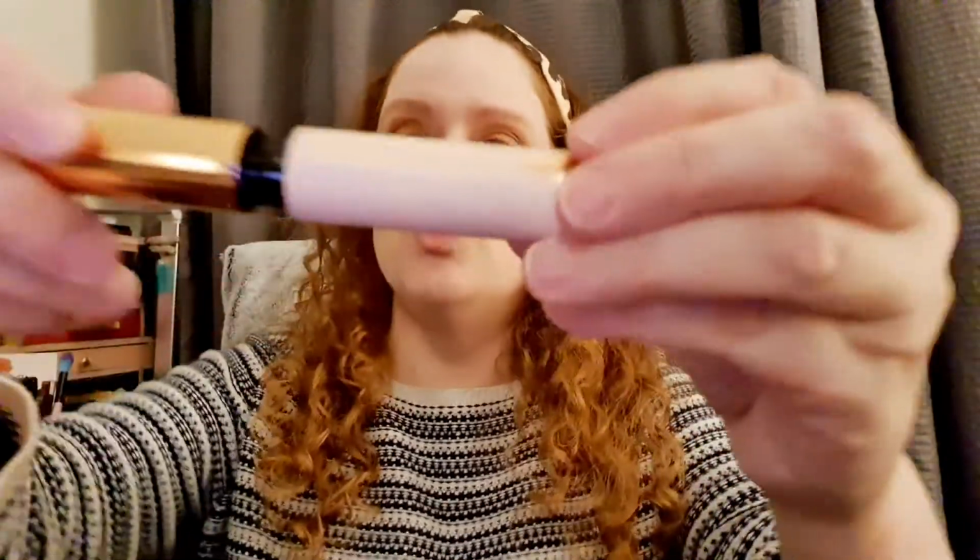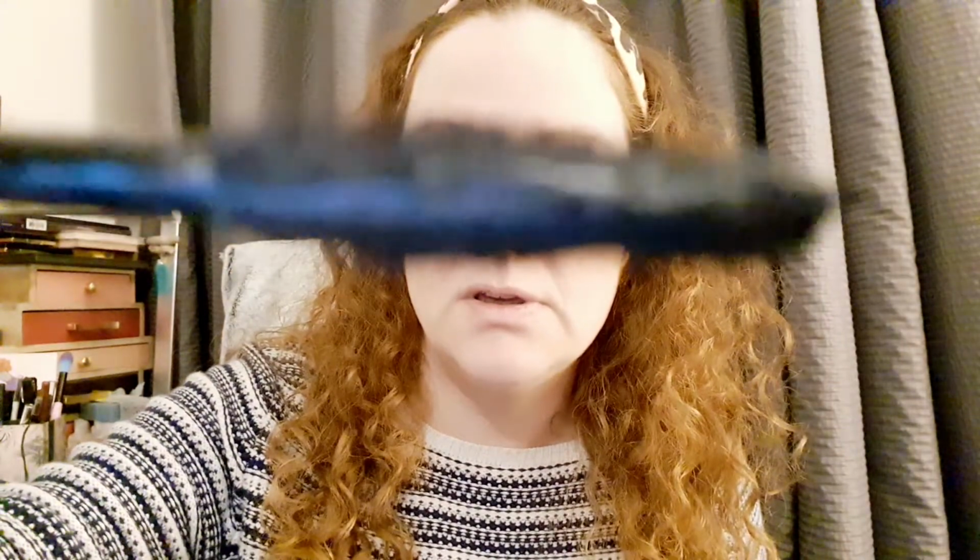Let's have a look at this wand. Ooh, it's a very thin wand. There we go. Focus. That must be really boring. It's difficult. I don't know how to get the camera to focus. It's a nice thin one which gives you control.